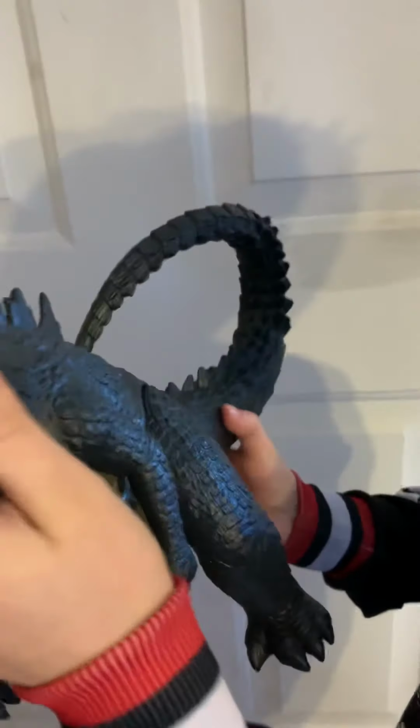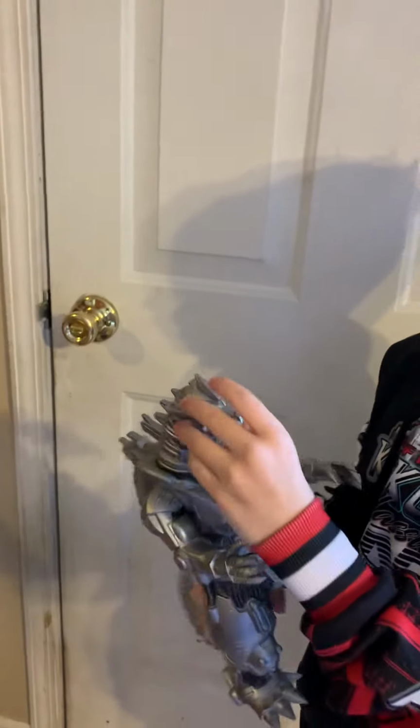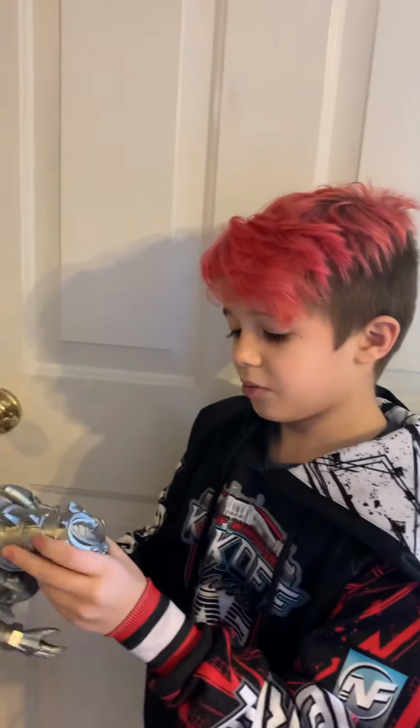Then we have this Godzilla 2014. He's our second biggest Godzilla. I'll be showing you our biggest after. So our biggest Godzilla is this Kairu. We actually have a King Kong that's like a foot tall. So he's pretty big, but not as tall as our King Kong. But he is really cool to play with.